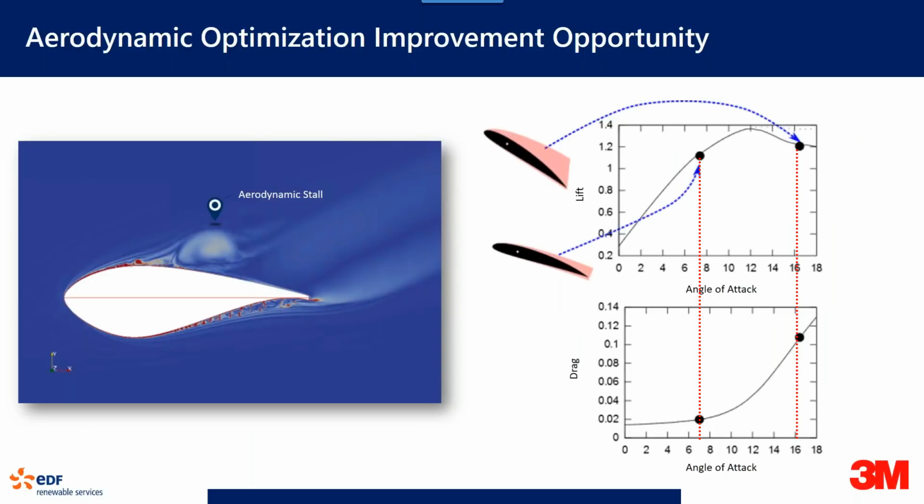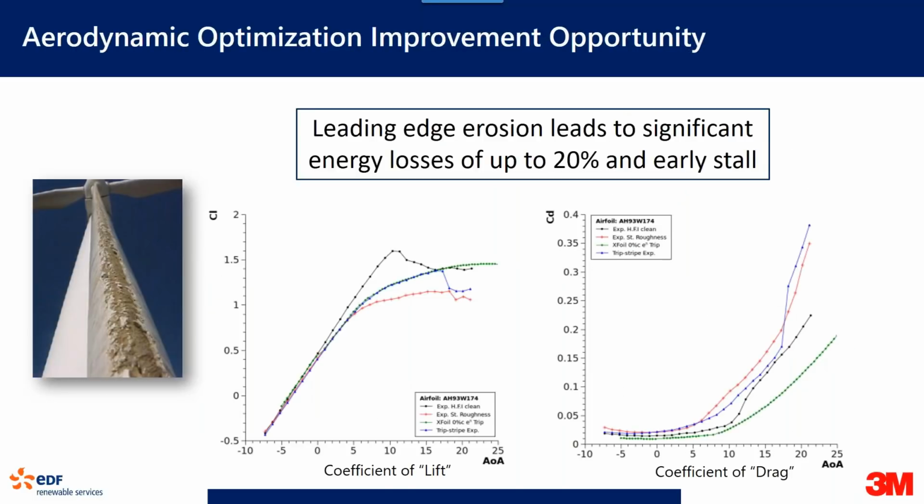And this is really interesting, for me anyways, because if you look at the charts on the right, this example shows the more aggressive your angle of attack, the more you can increase lift, which is a good thing. It's what we all want. But if you look at the chart on the bottom, as you increase lift with the more aggressive angle of attack, you also increase drag, which is bleeding AEP from the production.